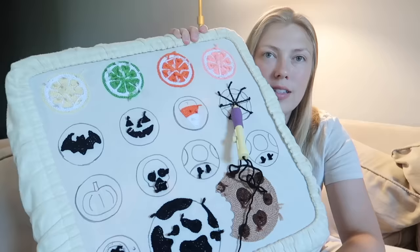I've been working on the car coasters. This is a progress. I'm currently doing a spider web and I'm just gonna keep working on this. Like I said, I need to get these done. I think I might be up late at this rate, but we will see.